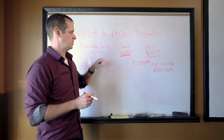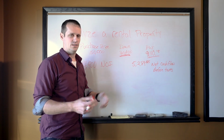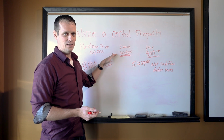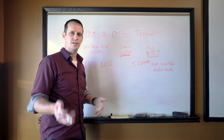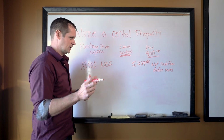For instance, if I left this $30,000 in my bank account, it's going to give me about a 1% return because it's in a savings account, okay? So we want to know, is that money that we've invested getting a good return, better than your savings account, maybe better than the stock market or an IRA or a 401k. So here's how we figure that out, okay?